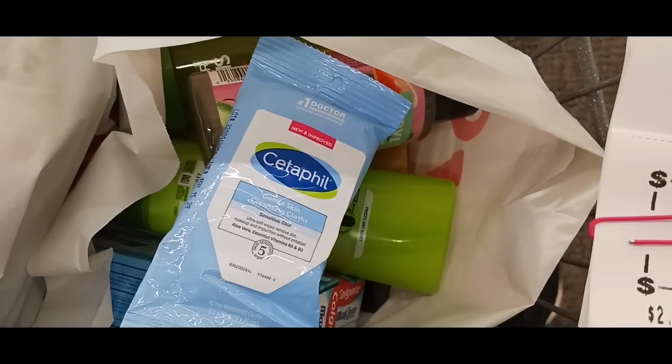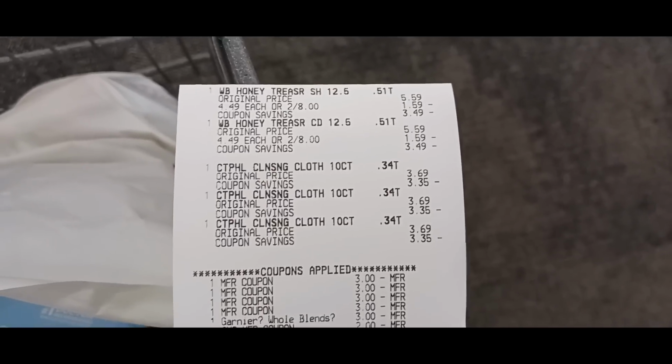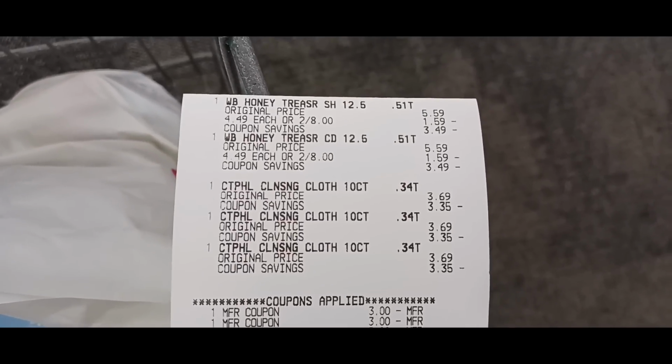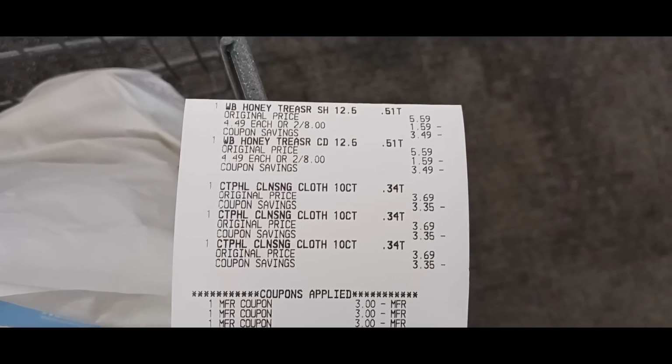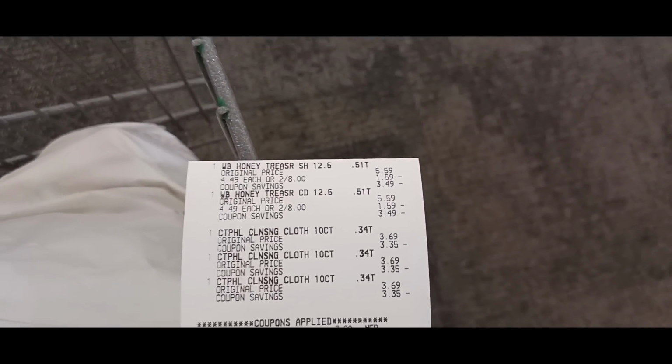Now I realized that I still had the rebate for the Cetaphil on my Ibotta this morning, so I went ahead and did that deal again. No Extra Care Bucks back with it, y'all, but basically I ended up grabbing 3 of them. They're $3.69. I had a $3 printable, which scanned perfectly fine. I paid $2.07, and then I ended up getting back $7.50 on Ibotta.